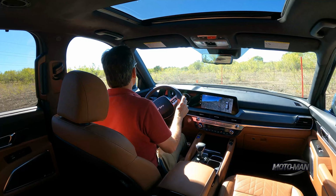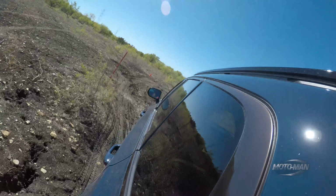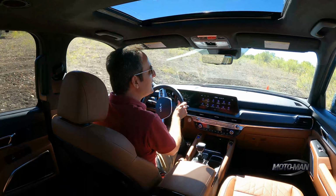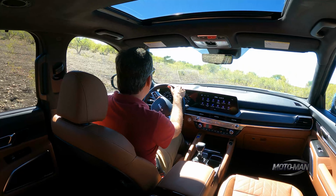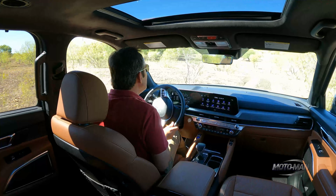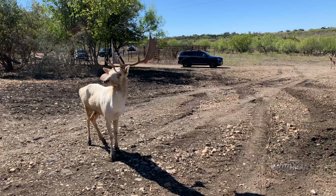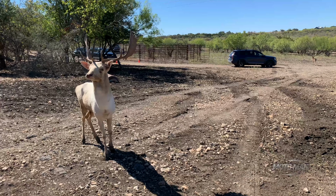Oh, hey now. Wow. Oh, hey now. Oh, here we go. Weight transfer. Oh, there we go. That was fun. I'm duly impressed. Again, I wouldn't take it rock crawling, but it's better than one would expect. I would argue that's probably better than most Subarus, because if I'm honest, the popularity of the Subaru Outbacks, that's what made Kia and Hyundai do this whole trick with the X-Pro.